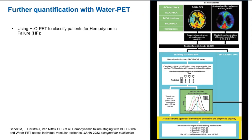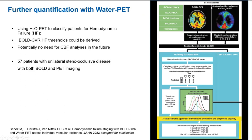So we went further. This is a study that just got accepted. It will be online soon in the Journal of the American Heart Association. We further quantified this bold CVR with PET. So we had 2 PET specialists do a qualitative assessment of hemodynamic failure in the 57 patients. So 114 hemispheres to really classify them as having no hemodynamic failure, so hemodynamic failure 0 basically, hemodynamic failure stage 1 and failure stage 2.